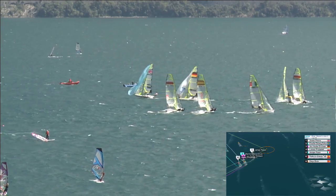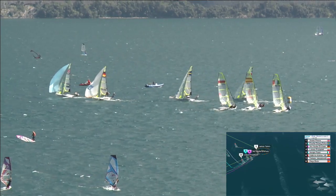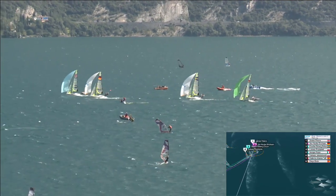Look how close he is, though. He's only a boat length down. I think we're going to see a jibe on top of Peters. It's going to be really, really close. Stay with those leaders. Stay on the leaders. Keep going. There we go. Perfect. Let's see what happens here.